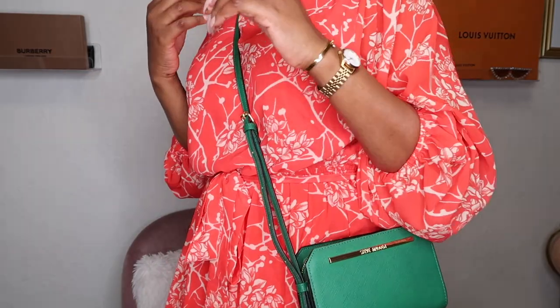Another one is this green one right here. And this is Steve Madden's. I love the tiny strap. So I'm able to throw this across or over a blazer, a coat, when it's coat season. And I will still be looking chic.